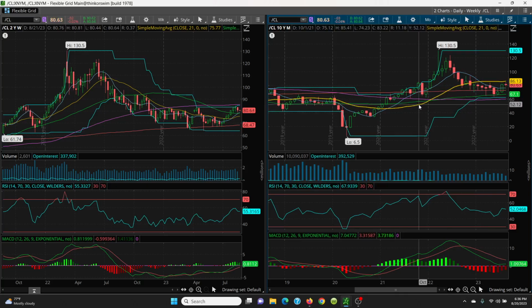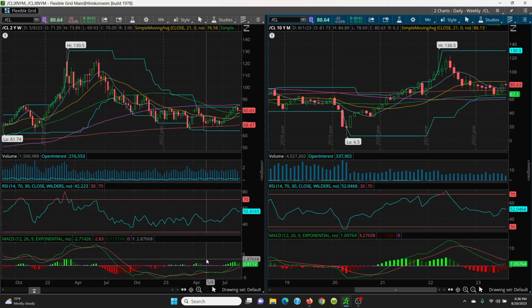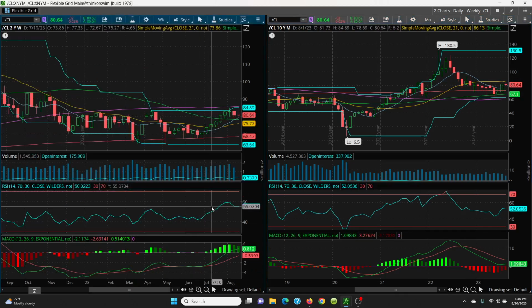Then we can go to 86.13. That is your big upside target. Now, on your weekly chart, what you want to do is upside 83.53. Then we have right here 84.89. And then we have your Hondo sitting at 85.66. Very, very key levels here.